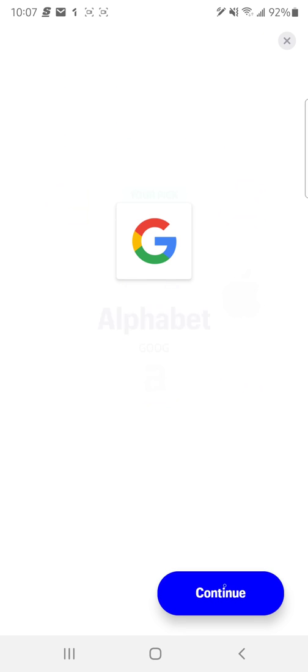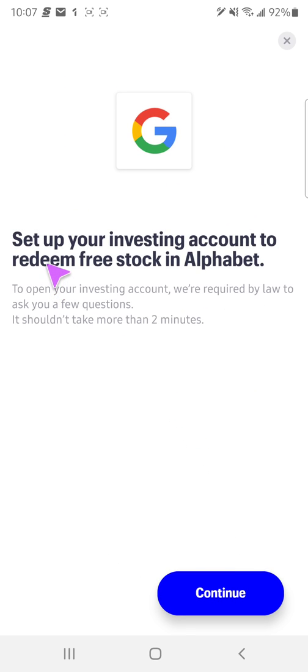Up to $5. Google Alphabet. Set up investing account to redeem free stock in Alphabet. To open your investing account, we're required by law to ask a few questions. It shouldn't take more than 2 minutes.